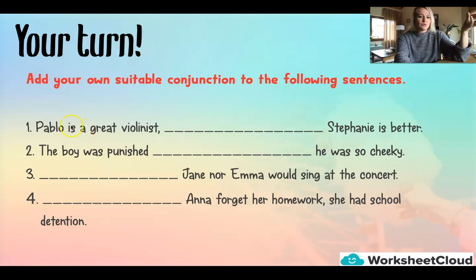So the first 2, Pablo is a great violinist, something Stephanie is better. Number 2, the boy was punished, something he was so cheeky. Now for number 3 and 4, you're going to start your sentences with conjunctions. So something Jane nor Emma would sing at the concert. Number 4, something Anna forgot her homework. She had school detention. Okay, so what conjunctions are you going to add? What are you going to use for your own?